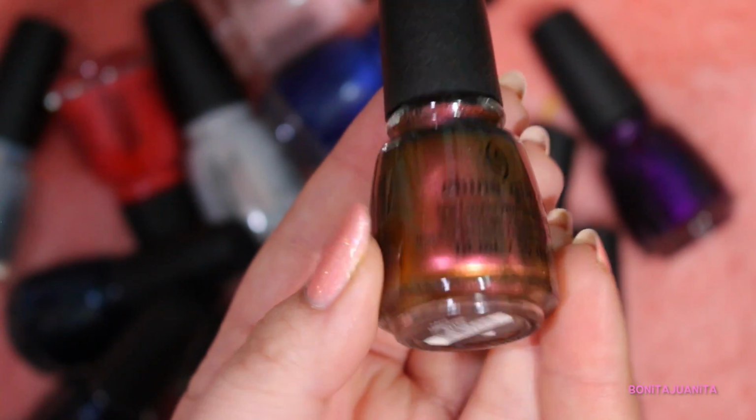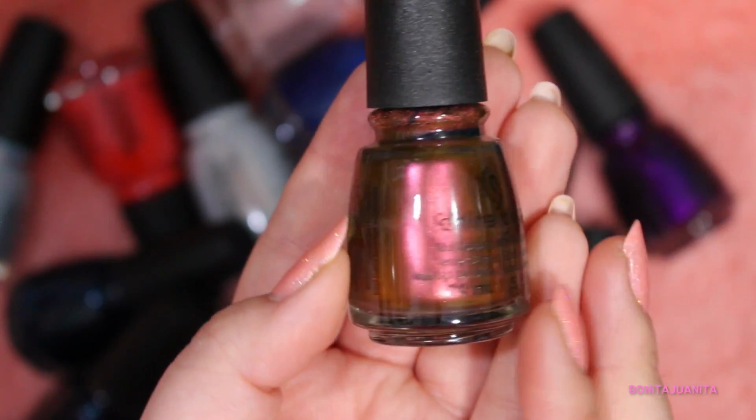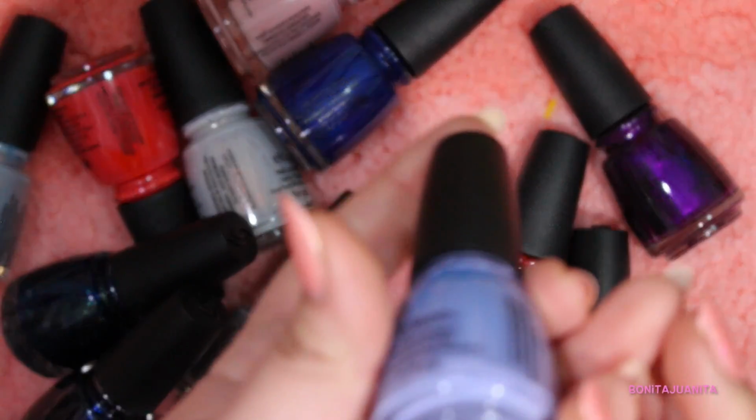This one's called Cabin Fever. Definitely keeping this one. Love it so much. It's this nice warm toned duochrome. Beautiful. This one is another one that I'm definitely keeping.